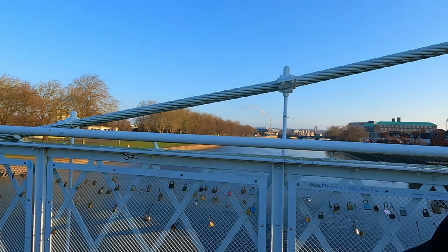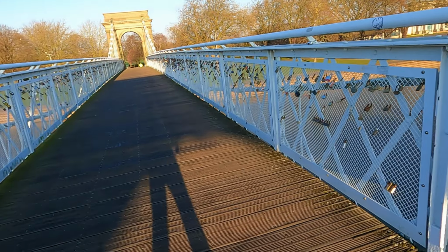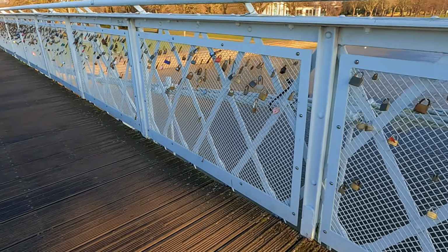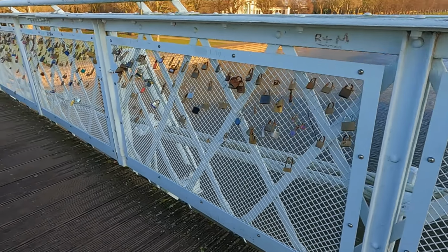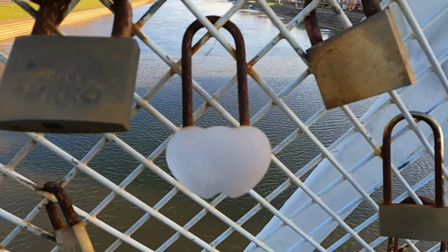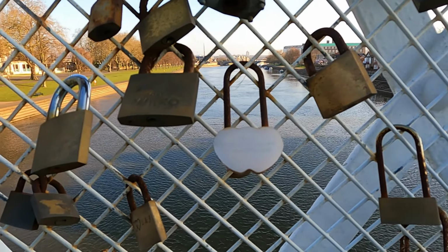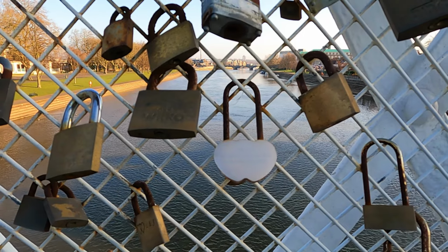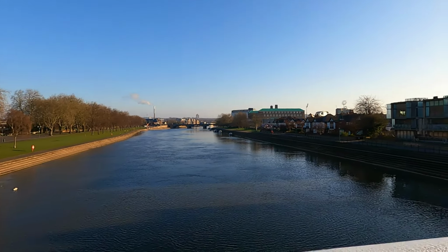Now, I need to find a padlock on here. I'm not sure if I'm going to find it straight away, but we'll give it a go somewhere in the middle. And that's Olivia's padlock, right in the middle of this very, very beautiful bridge on an absolutely beautiful morning.